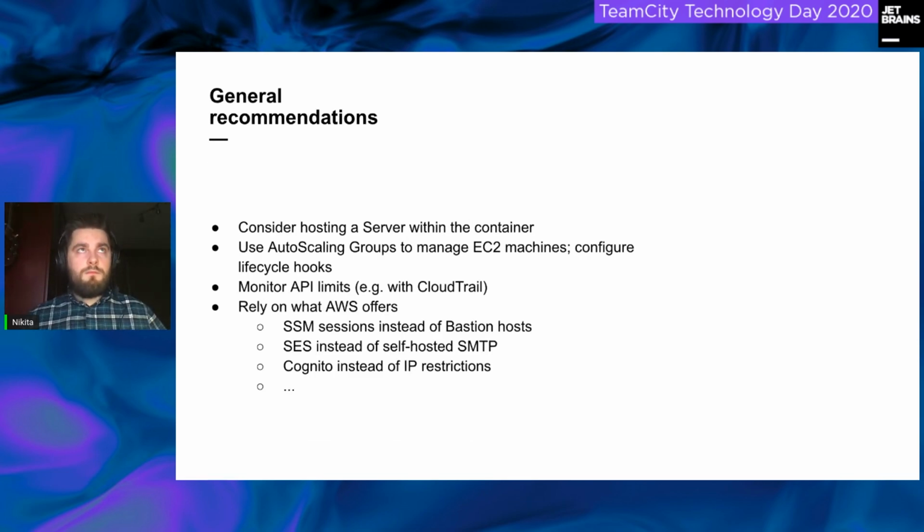So moving on to general recommendations, apart from common container-specific issues we had for actually running stateful applications, so we need to share data, share volumes. Well, we think that TeamCity performs quite well hosted within the container, so it's a general recommendation to actually run TeamCity Server in a container, because JetBrains also runs TeamCity as an ECS-controlled Docker image, which is cool.